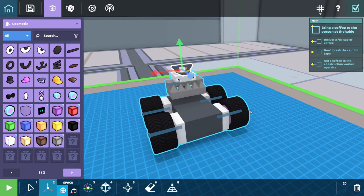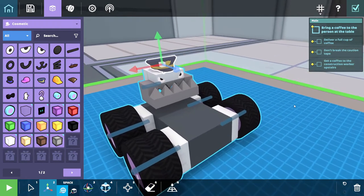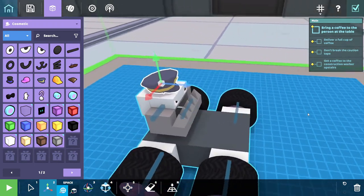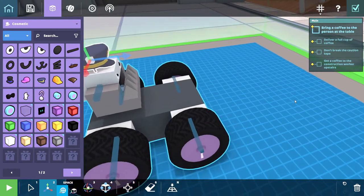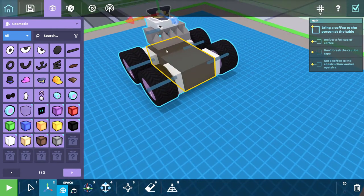That seems like... I absolutely love this face. I love him with his little police hat. It looks like a stereotypical fat, angry police cop guy, you know, you see on TV and stuff. There's just something about it I really like. It tickles me in the right way.